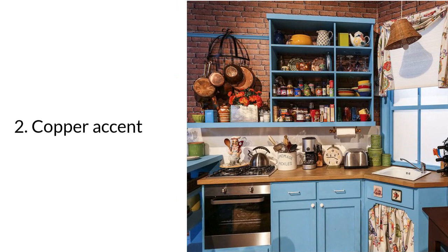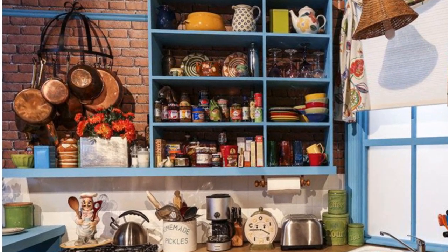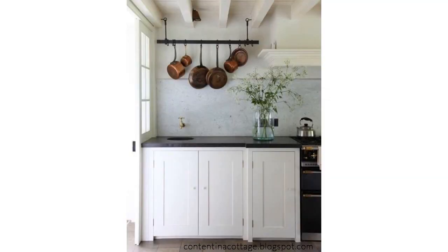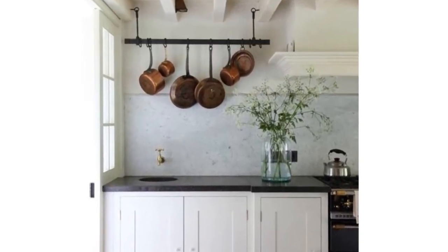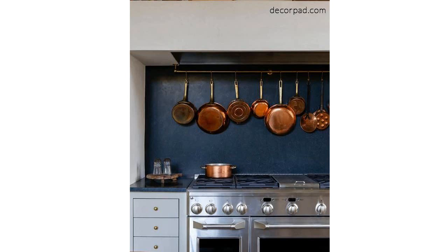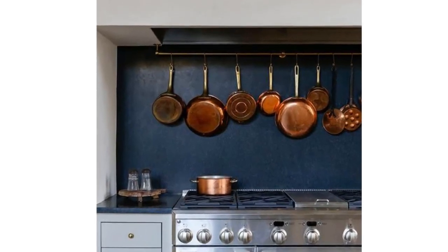Number 2. Copper accent. I don't know about you guys, but for me, Monica's copper pan and pots collection on the wall of the kitchen was a real eye-catcher. First of all, I believe it is wise that she hangs all the pots on the wall since it is one of the best space saver solutions, especially for small kitchens. Secondly, the copper accent is so cool and trendy even today. The color tone of copper gives any kitchen a warm and classic look. Moreover, hanging some copper pots and accessories can be an inexpensive and easy way to change the look and feel of the space.